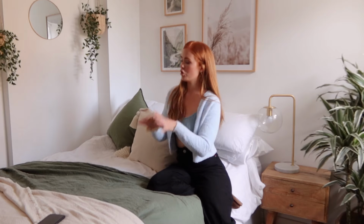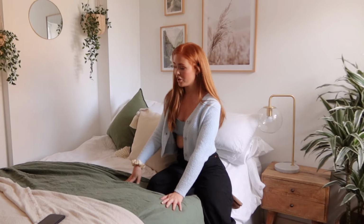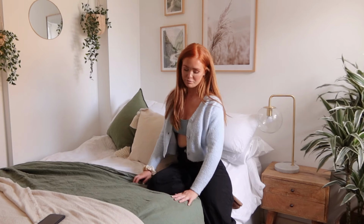This green throw, so as you can tell, I went for a green theme in my room, and kind of an outdoorsy, earthy theme, so like wooden frames, wooden bedside table, green, and plants and stuff like that. That was the vibe. I wanted to do earthy. So this is actually a tablecloth. I could not find the right colour green that I liked, so I got a tablecloth from H&M Home, but you couldn't tell.